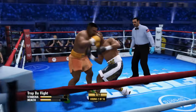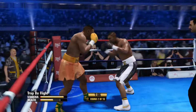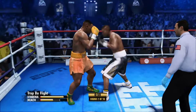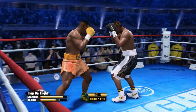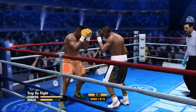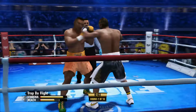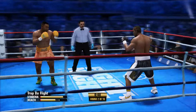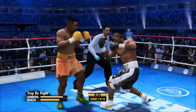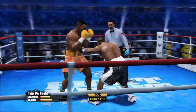A hook right to the flank. More than one punch downstairs. That could be damaging. Comes right back with a shot of his own. Right to the belt line. A stinging uppercut by Kobe Nichols. Oh, and he comes back with an uppercut there after getting hit. Oh, he just misses with that headshot.